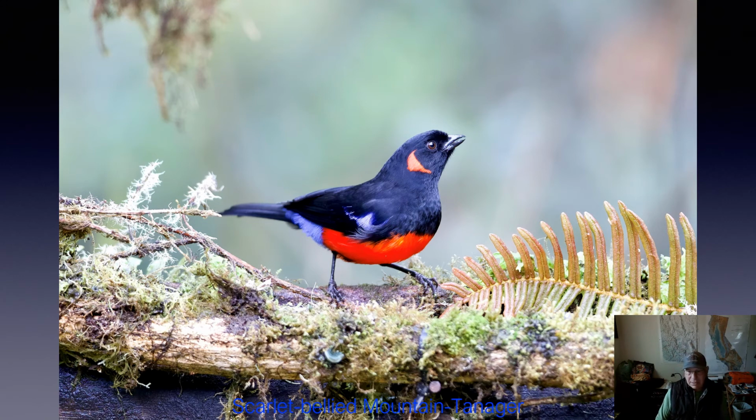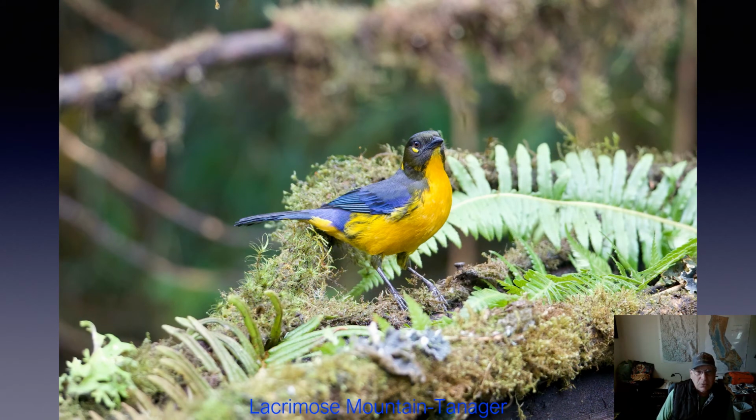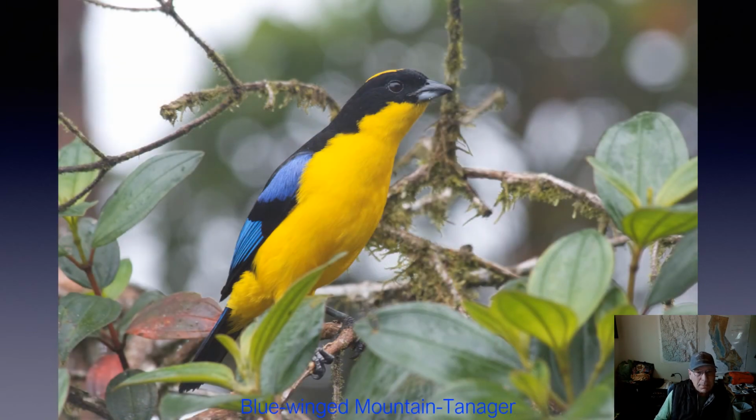These are called the mountain tanagers. The first 3 slides are birds that I have seen at over 11,000 feet, including this scarlet-bellied mountain, hooded mountain, the lacrimose. Just gorgeous, gorgeous. In the jungle area on the western side of the Western Cordillera, again at about 900 meters or so in elevation, so less than 3,000 feet. And a very common, meaning you can find them in different habitats in different places, white-winged tanager. But when you see this bird in real life, the photo is good, but in real life.